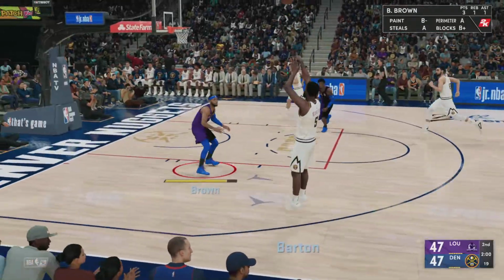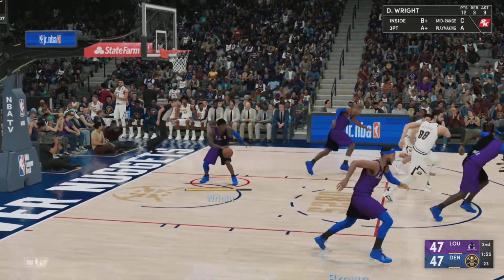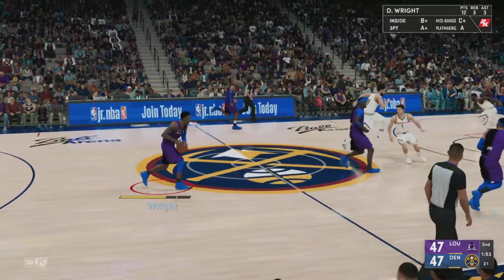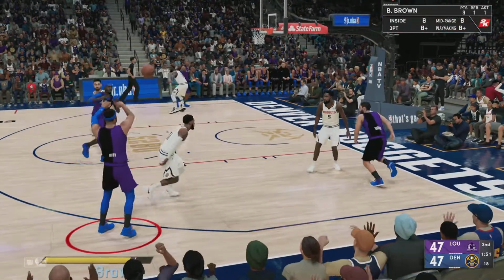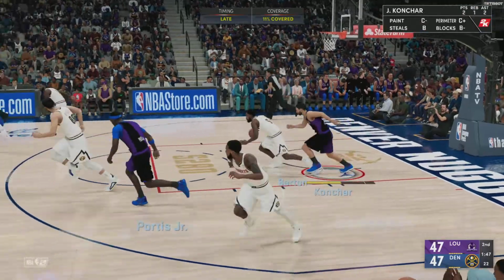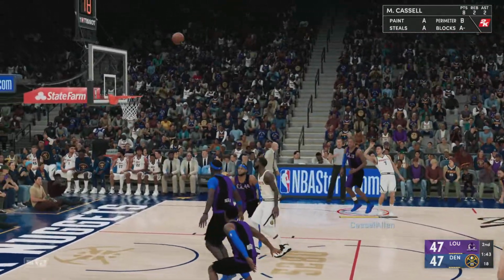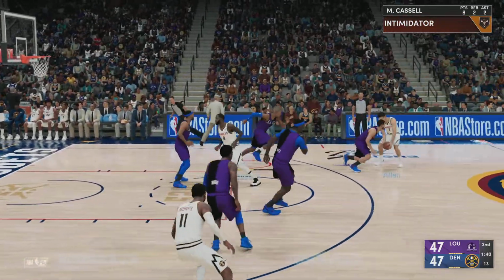2 minutes remaining in the first. And here's Barton outside. Denver the rebound. Brown passes to Portis. Puts it up from 12. And it's Denver with a rebound. For 3, Allen. And he stays with it.